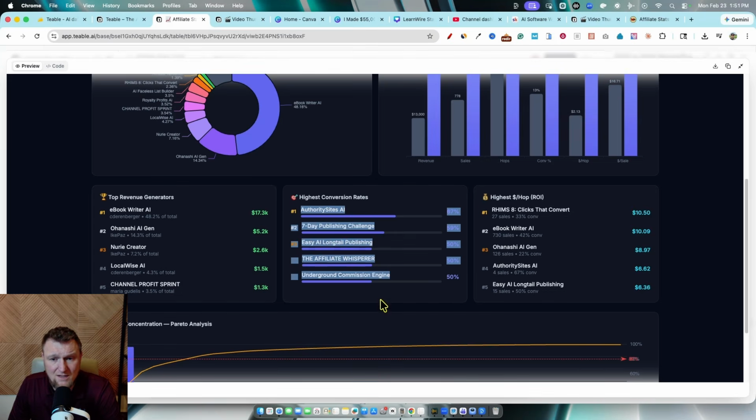Highest conversion rates, like they're getting a lot of traffic, but maybe not. If I look over here, nothing really stands out that I'm sending traffic to. They had massive conversion rates, which is amazing. Your highest money made per traffic or click right over here. Some of these do stand out, like this one right over here. That's actually an affiliate marketing product. It made a lot of money per click.